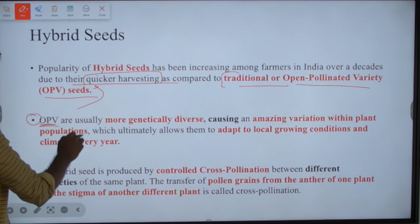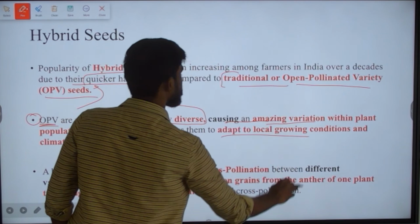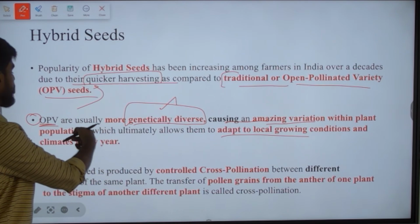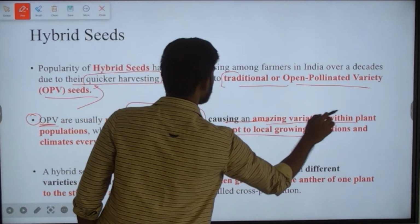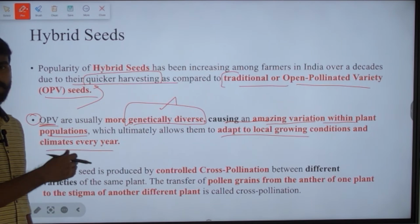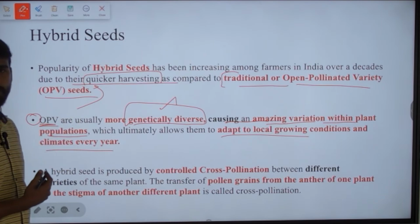These open pollinated variety seeds usually are more genetically diverse. Why? Because they can adapt to different conditions. Okay, here there won't be any controlled cross pollination. Here it is open pollinated. That is why it is genetically diverse, causing an amazing variation within the plant population, which will allow them to adapt to local growing conditions and even climates every year. Okay, different climates will be there, and if there is a climate change, they can adapt to it accordingly if it is an open pollinated seed.